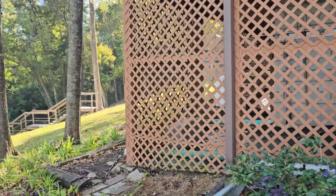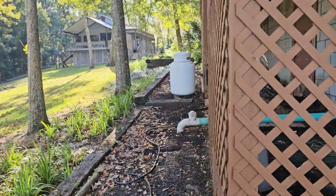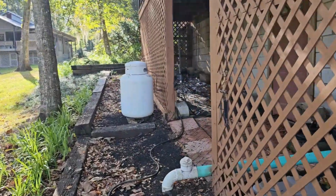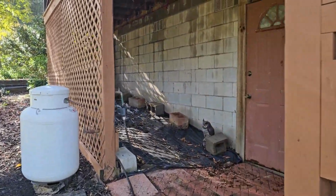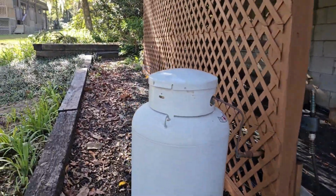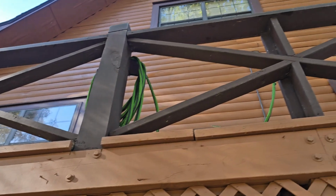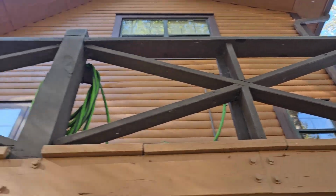Also did the garage up on top of the hill. I gotta go grab my tape off of that one, so do a quick video on that one as well. Hit the propane tank. And then up on top as well.